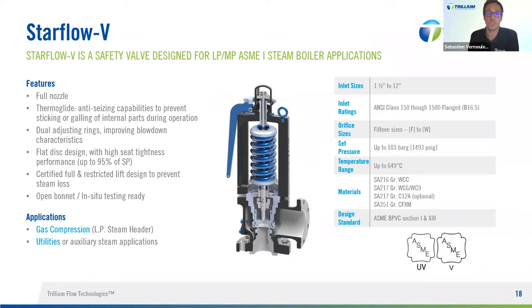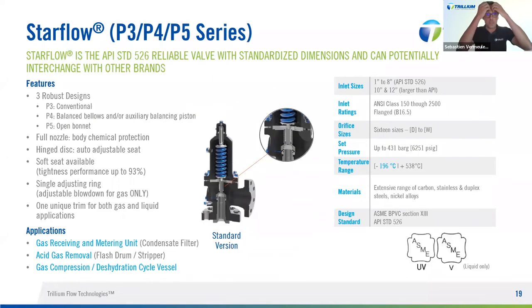The valve is also certified for both full nozzle and restricted lift. Restricted lift minimizes steam loss and chattering issues, and stabilizes the complete system operation. So that's a very efficient way to optimize and reduce the steam loss and make your system more efficient. On the next slide, we'll talk about the Star Flow.